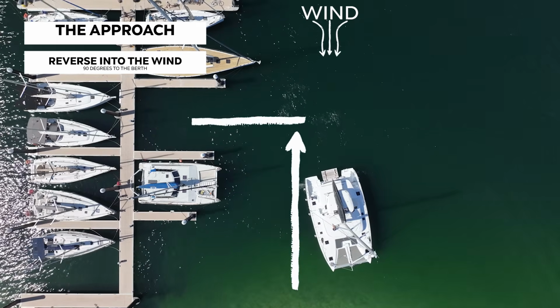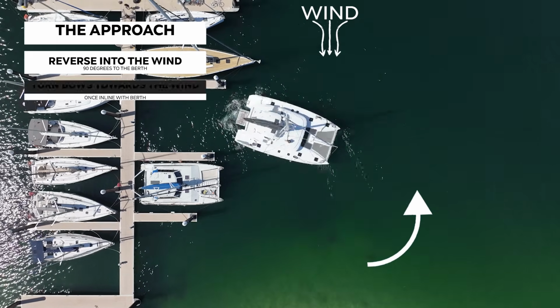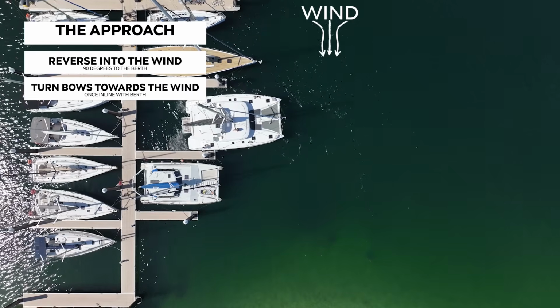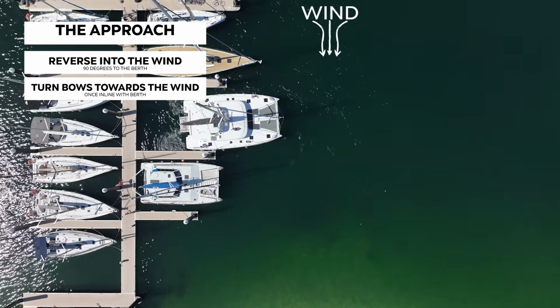So we're actually going to be at 90 degrees to the berth at that point. And then as we come up to the berth, we're going to kick it round and we're going to be pushing the bows up into the wind. As we push the bows into the wind, as long as we've got enough turning momentum, then we should be able to turn 90 degrees and get into the berth.